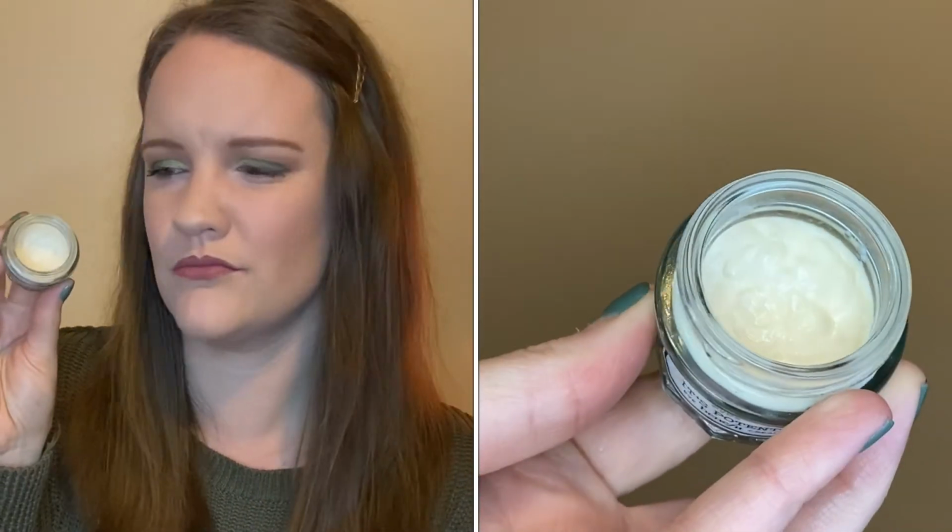I've probably got just over a third of this one left now, and I think this is definitely one of my favourite eye creams. I feel like this is great at battling my dark under eye circles, and I definitely notice a difference when I don't use this, so it is a great eye cream and one I would repurchase again.